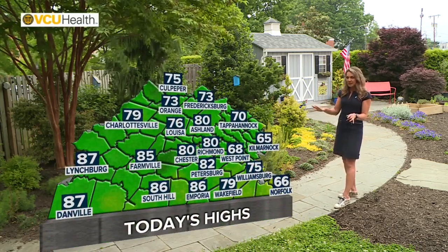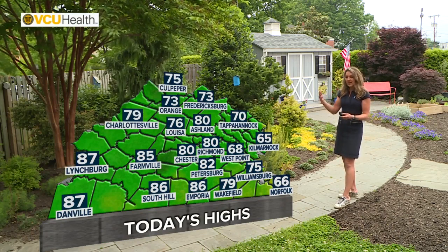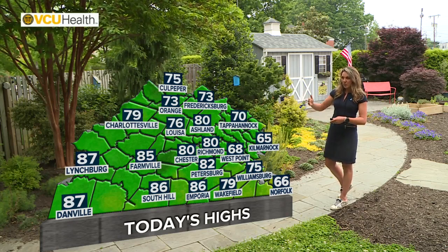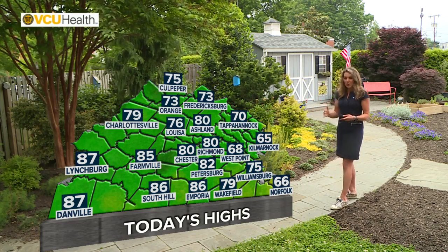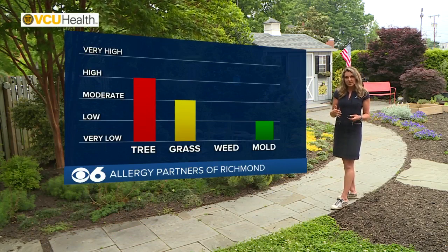Here you have your highs for today. We are going to experience a wide range just due to the cloud cover and that easterly onshore breeze. So staying around the 60s to the 70s for our coast. Now, folks out towards the west as well as south of the Richmond area, we're looking at temperatures reaching into those lower 80s most likely. And that's where you have the best chance of dealing with some storms.